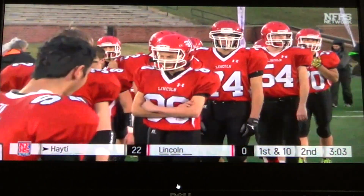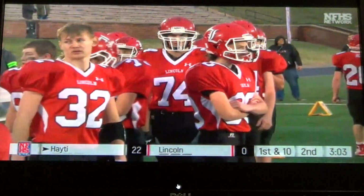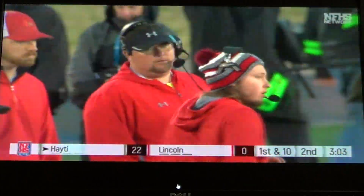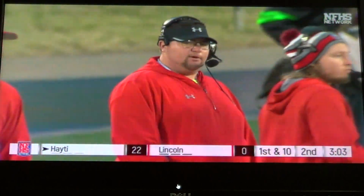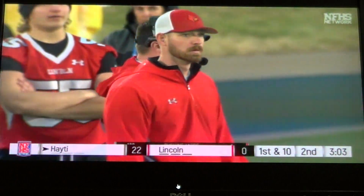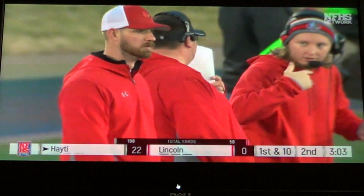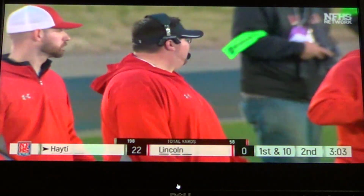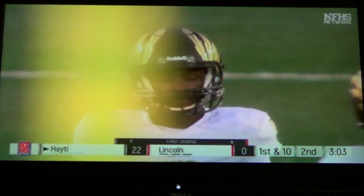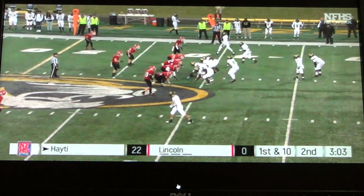3:03 to go. Already leading 22-0. Yes, they don't have any timeouts, but they don't need much time to score. They've shown that already today. Lincoln just needs to get a stop or slow them down enough so they don't score before halftime, because this is going to be 2 possessions back-to-back here possibly for Hayti as they get the ball to start the second half.